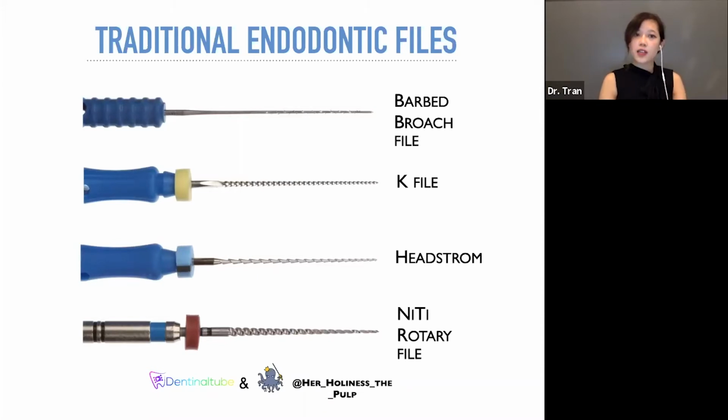He and I collaborated on some endodontic education discussions on Instagram. So these photos are his, they're beautiful. He does a great job photographing and going over certain types of the basic endodontic files. So the barb broaches, the K files, and their cousin, the C files, Hedstroms, and the rotary files.